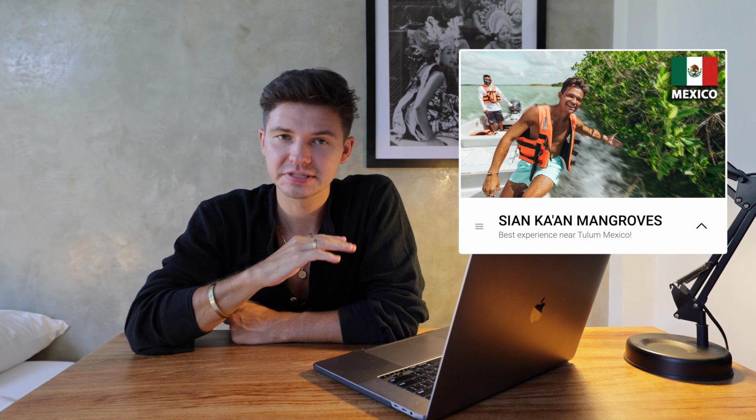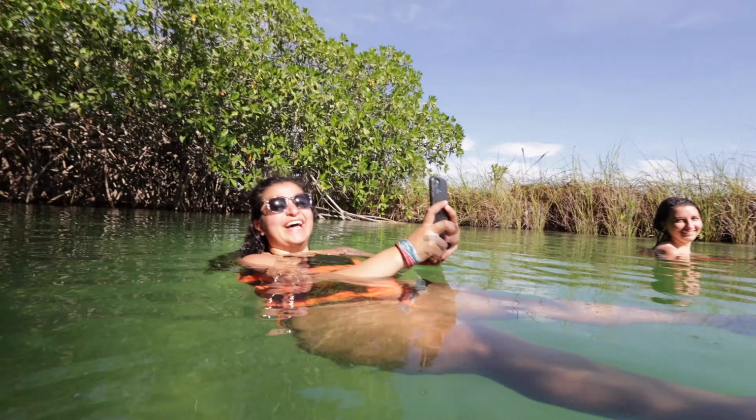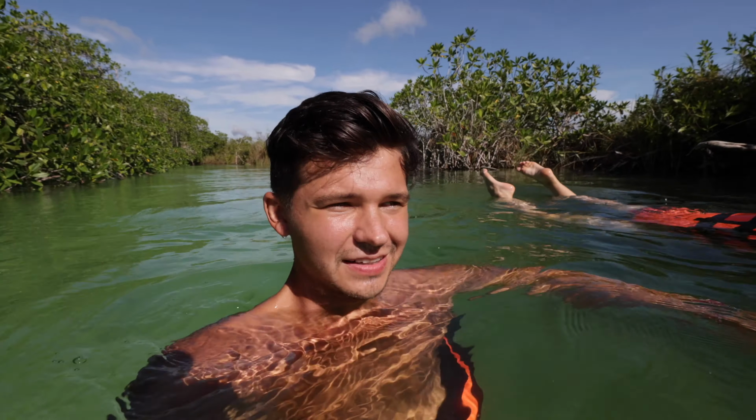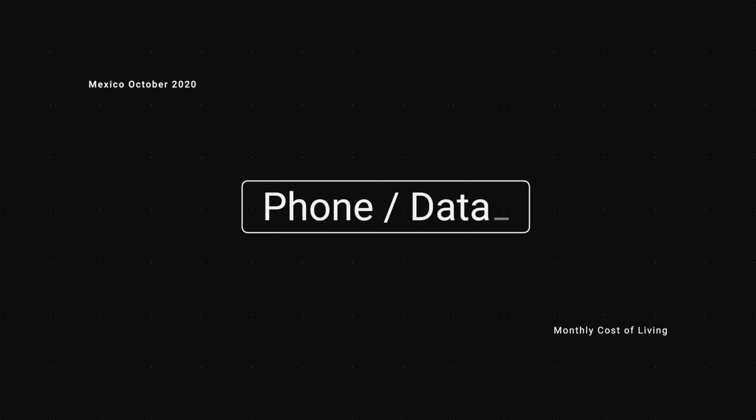It was an amazing experience. I would highly recommend it. We were the only people there, and it was basically just a lazy river. It was an awesome experience. I would totally do it. And the cost of the entertainment was $70, so pretty affordable. I really didn't spend that much money on entertainment. I think most of my vlogs I spent money on just going out, eating, and exploring, so that's why entertainment was so low.